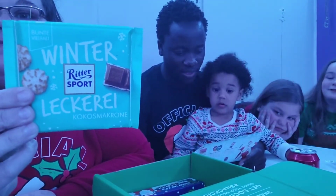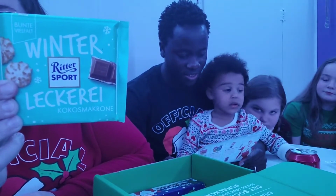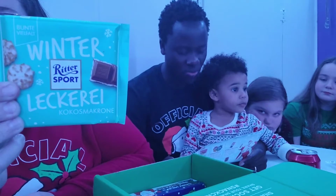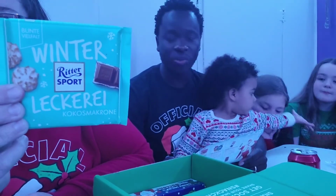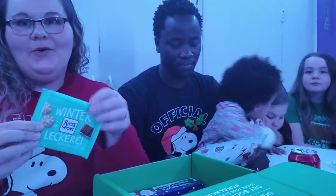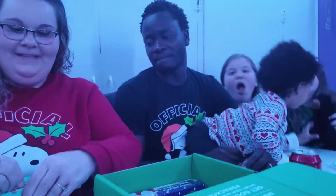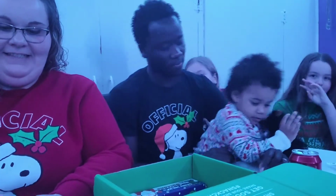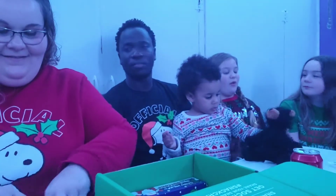One bite never tasted so delicious. Enjoy a creamy coconut center met with a milk chocolate coating over the top for a decadent holiday treat. Ooh, creamy coconut. You sure don't want to try this, baby? Mm, I'll try a little bit. You want to try a little bit? Yeah. The pretzel scarred my mouth.